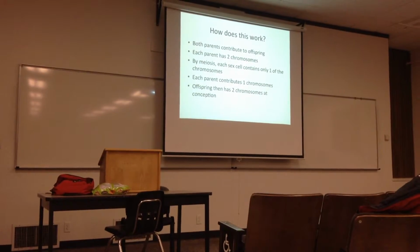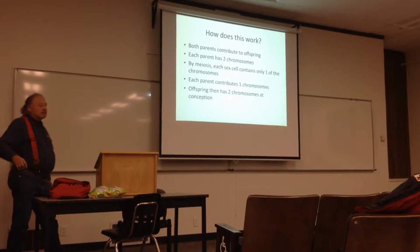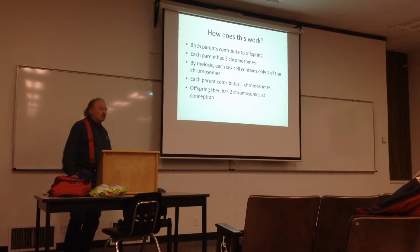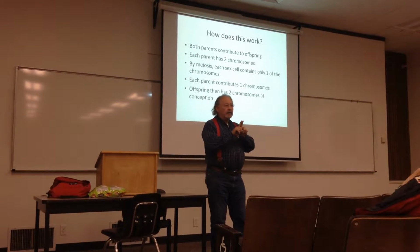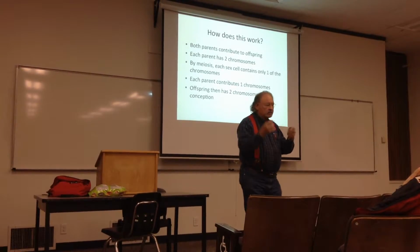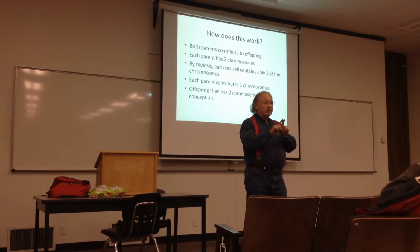So both parents contribute to the offspring. Each parent has 2 chromosomes. During the process of meiosis, sex cells are produced, which only have 1 chromosome each. So the ovum has 1 chromosome, and the sperm has 1 chromosome, and they come together at conception. The 2 chromosomes come together, plus the other chromosomes, of course, in the nucleus, and the individual is back to having 2 chromosomes just like the parent. But 1 of the pair is from the father, and 1 is from the mother.